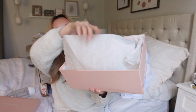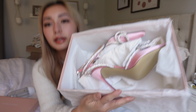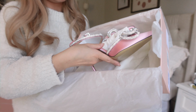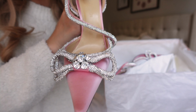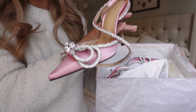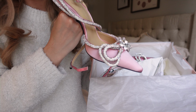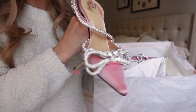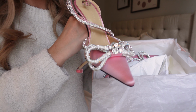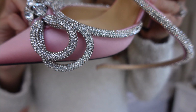Now looking at the actual shoes, there they are. They're not wrapped in the baggie when it comes. I think I've seen them come in all different ways. So looking at the shoe, the pink is definitely a lot darker than I had imagined. So just off the bat, I'm not actually sure if I'm going to keep these because the pink is not quite the shade I wanted. I had imagined them being a lighter pink, so these might just be a little bit dark for what I wanted them for.